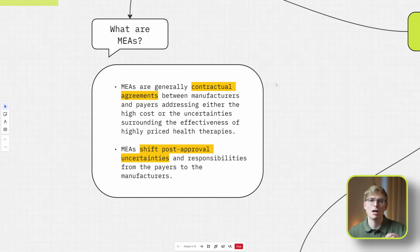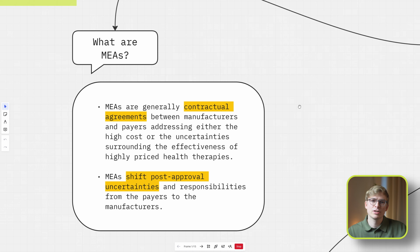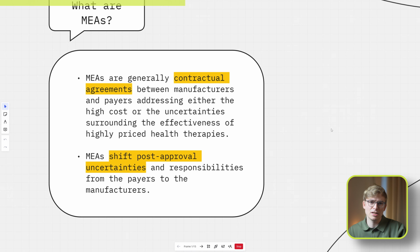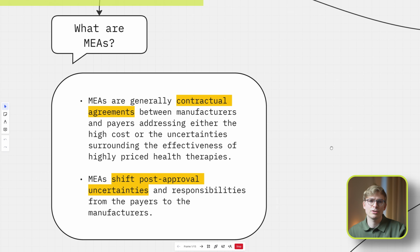Managed entry agreements are contracts between manufacturers and payers designed to address the high costs or uncertainties about the clinical effectiveness of expensive new drug therapies. The underlying idea of these agreements is to shift post-approval uncertainties from the payers to the manufacturers. Without such agreements, all the risks associated with introducing the new technology would lie with the payer.